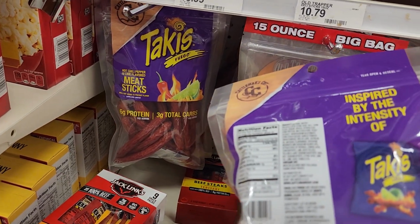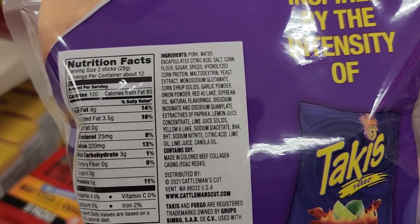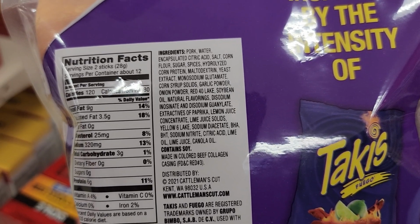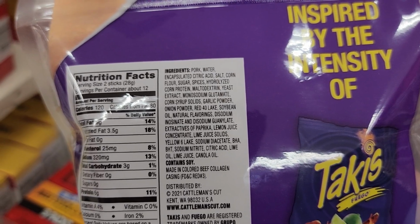Everybody has been told Takis are ridiculous in their ingredients. I've never had them a day in my life, but I'm sure I would have eaten them in the past. But same ingredients: maltodextrins, monosodium glutamates, your Red 40s, your oils. It's just a conglomerate of chemicals or ingredients, whatever you like to call them.